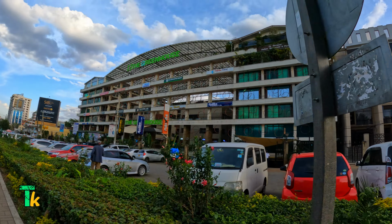You can't underrate this area. It's a posh area here in Kenya. Over there you have the Quiver, the famous club. The owner of this club has opened several branches here in Kenya, and over here we have one of the branches, which is the Quiver Kilimani.